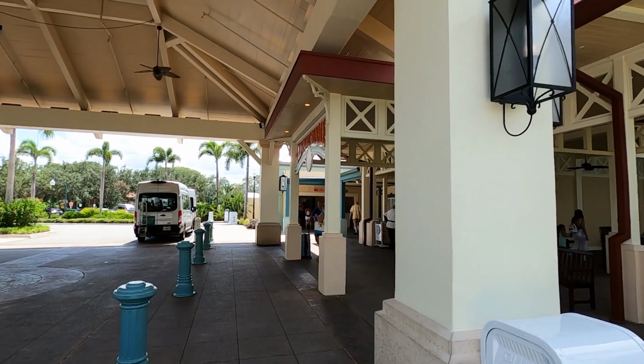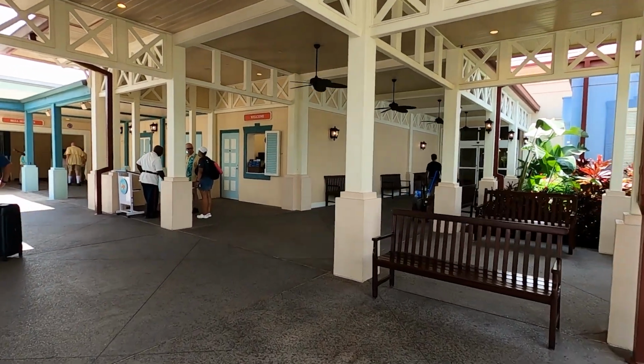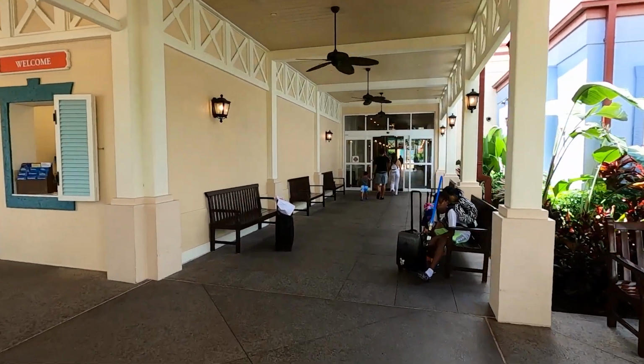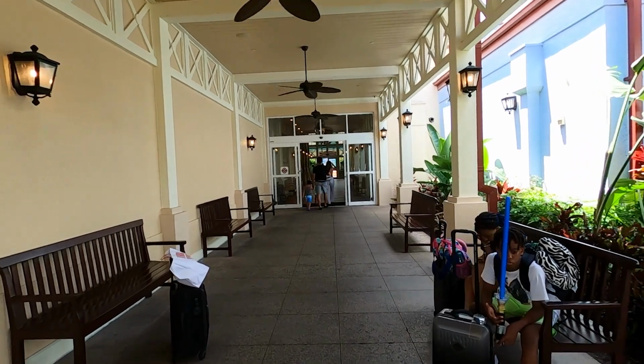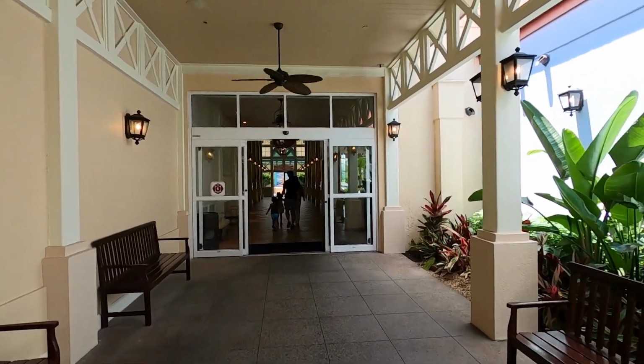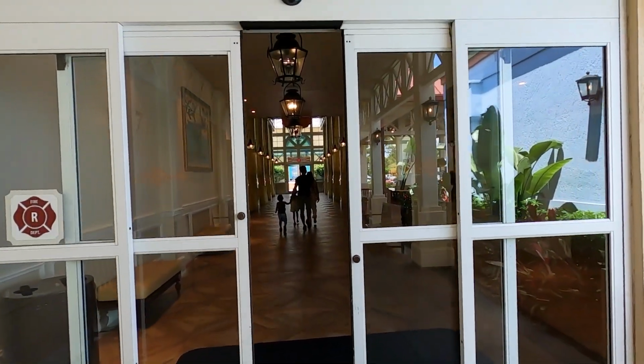But you guys are walking up, you see the big canopy, you're going to come in with the buses and cars right here, and this is going to be your main entrance into the actual resort. Right there is where you're going to do your bus check-in and stuff like that. Right in here is where you're going to come walking on in. As you guys walk in, it's going to open up into a bigger room in here.